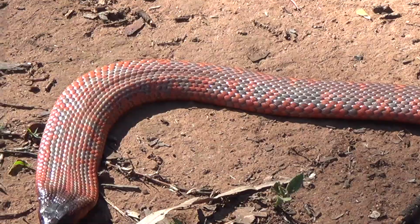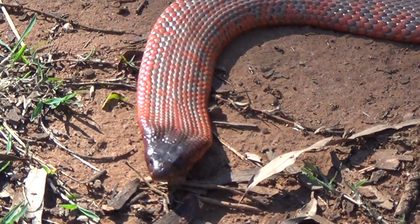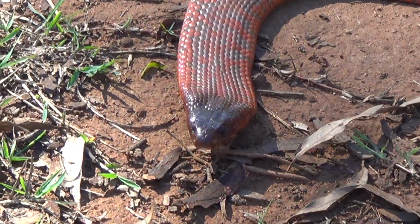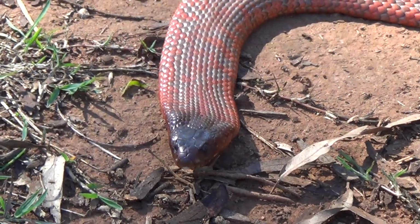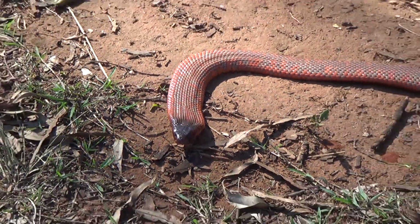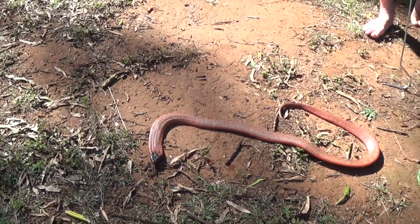They get to about 2.5 metres long, but they're very rare to be seen over 2 metres because they live right out in the centre of Queensland in quite a harsh environment. You also get a lot of king browns out in the same area. Eat a lot of frogs.